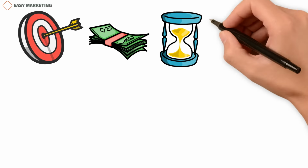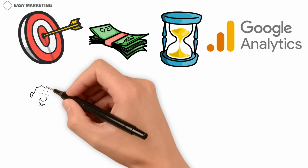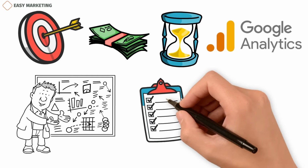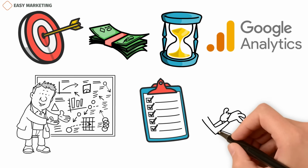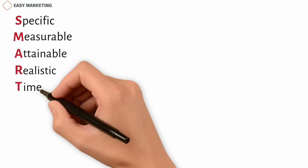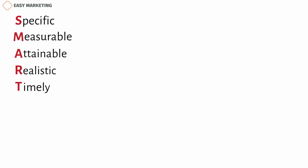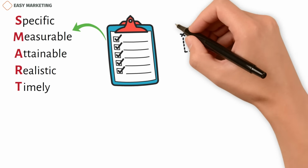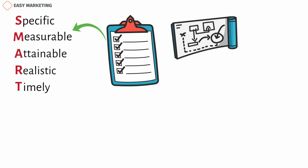Use Google Analytics to find out how well your marketing plan is working. In Analytics, you can set up conversion goals and gather useful data to track how your campaign is going. SMART goals are one way to figure out if your marketing plan worked. SMART stands for specific, measurable, attainable, realistic, and timely. Your firm's purpose and culture should be in line with your SMART marketing goals. When you have a plan with goals that can be measured, you can figure out the return on investment, ROI, of your marketing, which should keep you in check.